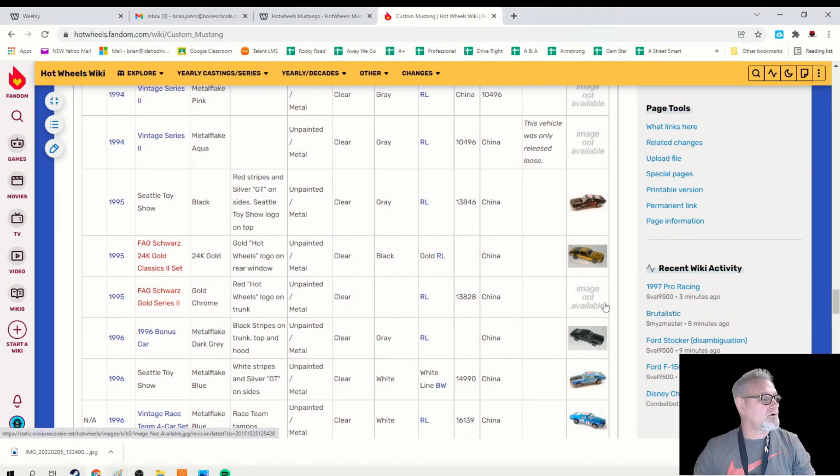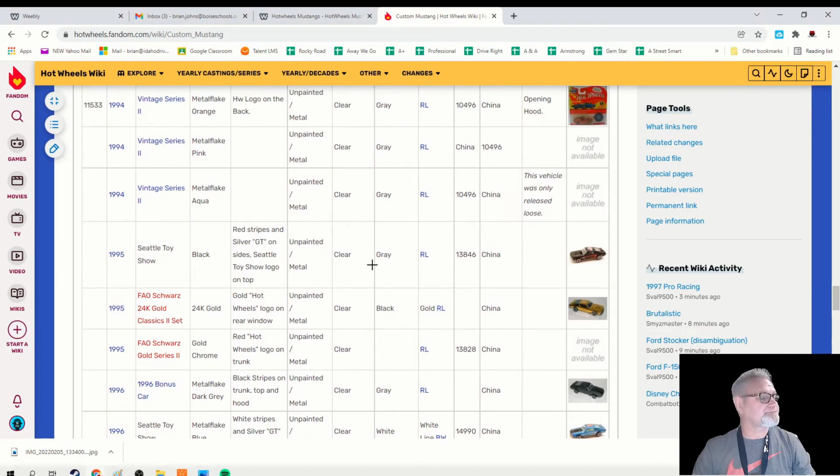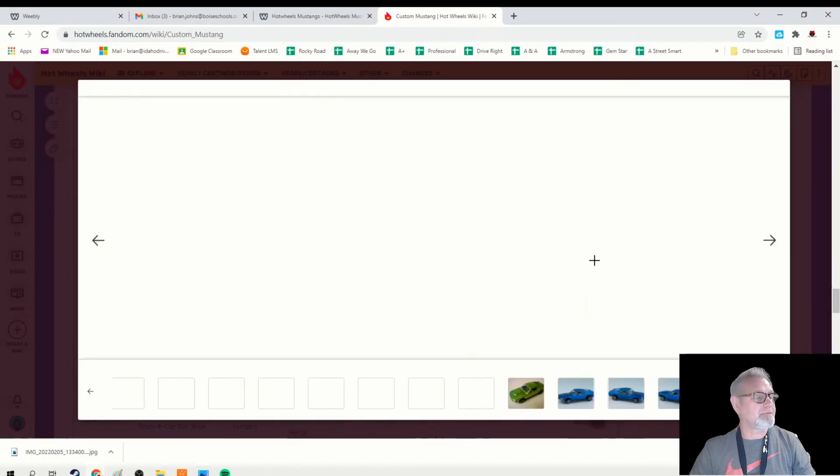That is very cool. There are definitely a whole other category, but while we're here, there are two other cars, and they are FAO Schwartz, some fancy New York City store I've never been to, but it's expensive stuff. There's actually one that's 24 karat gold, like legit gold, and there's one that's gold chrome. So this was a very expensive, obviously, version.